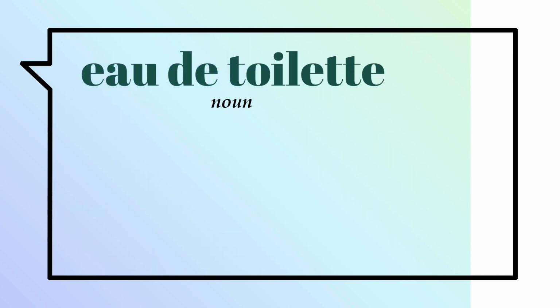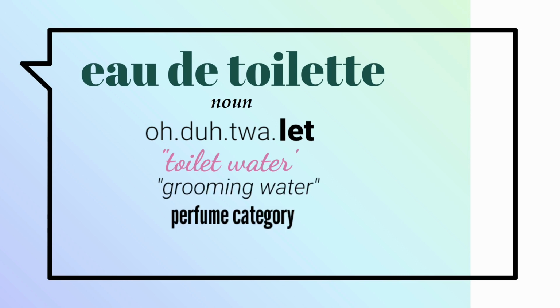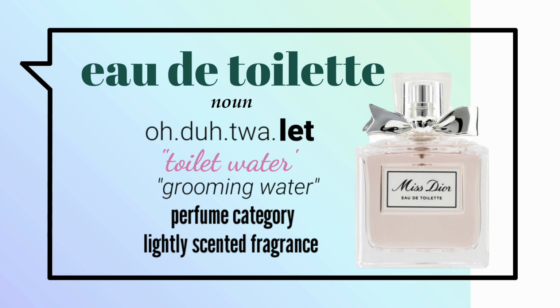The next word is something we see all the time when we buy perfumes. Eau de toilette. This word translates to toilet water. But don't worry, it doesn't mean this at all. It is appropriately described as grooming water. This term is a perfume category, which refers to a lightly scented fragrance with a lower concentration of fragrant oils than pure perfume. This type of perfume is a lightly scented cologne used as skin freshener.